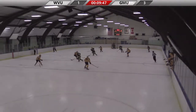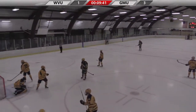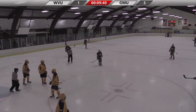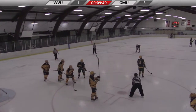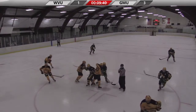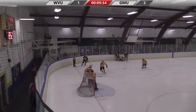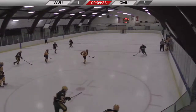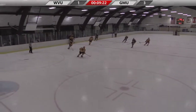Faceoff is won by George Mason. Back into the zone. What a save by JQ. Starting goaltender Ben Gruber was pulled barely 6 minutes into the game after giving up three early goals. So that is JQ in for the Mountaineers now. Faceoff won by the Mountaineers. Oh, almost a turnover. Proved to almost be costly there, but here comes West Virginia back up. So they're able to clear it, but George Mason right back on it.